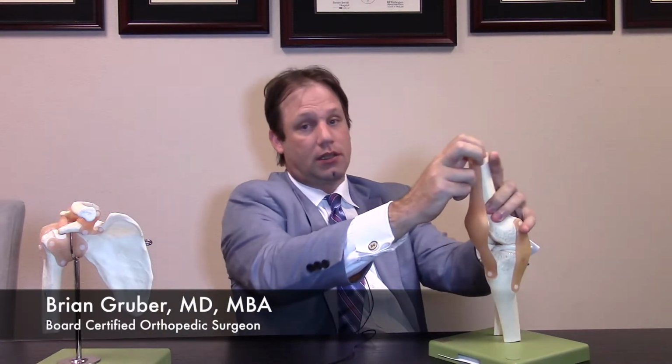Cartilage restoration is most common in the knee, so we'll talk about the cartilage in the knee. There are two cartilages in the knee. I'll use this knee model. One is articular cartilage, the cartilage on the end of the chicken bone, the white stuff on the end of the chicken bone.